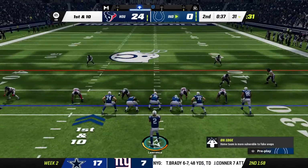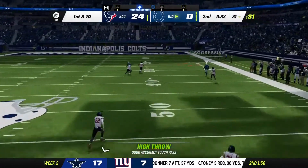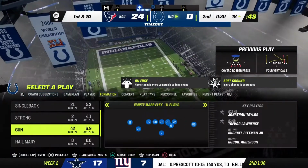And another one here in the first half. And you can understand the frustration. You actually feel his pain a little bit. But the worst thing he can do is... He's got a man. Complete. Now the offense going to use the first of their timeouts.